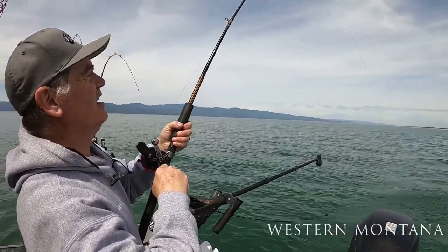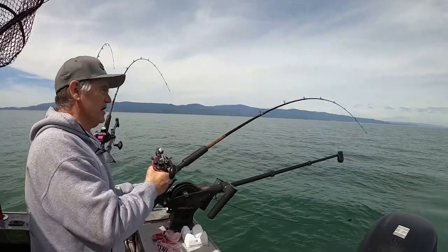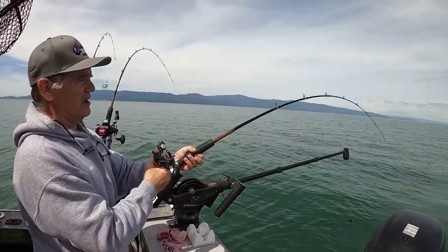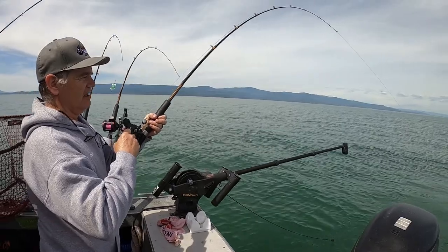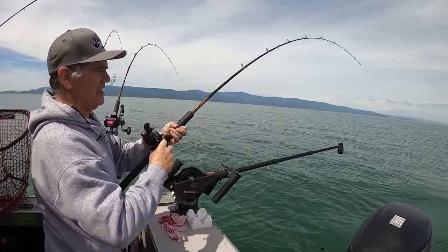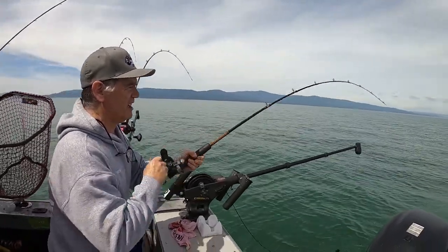Fish on. Oh yeah. Head shakes, baby. Head shakes. That's what we love about lake trout. Big head shakes. Oh, this is a good fish. This one was right on the bottom on a lure that I make, and then it's a little piece of cut meat with the fire brine, the chartreuse fire brine.